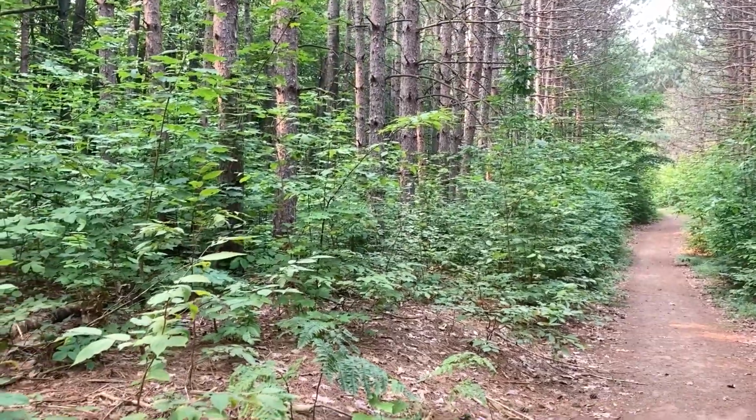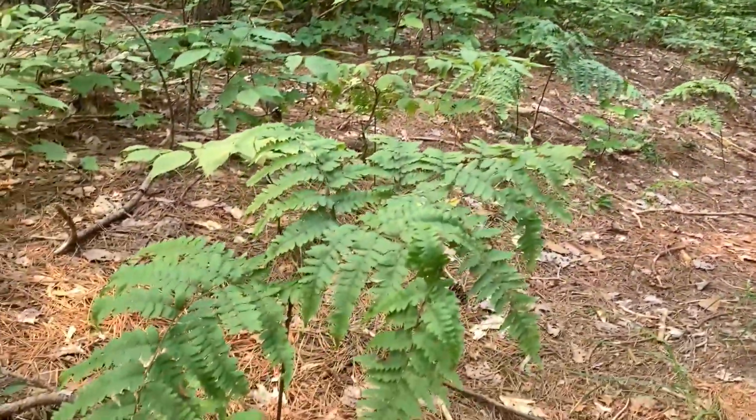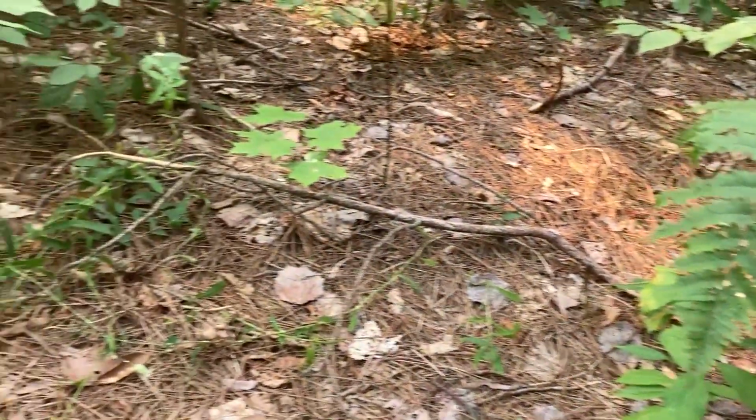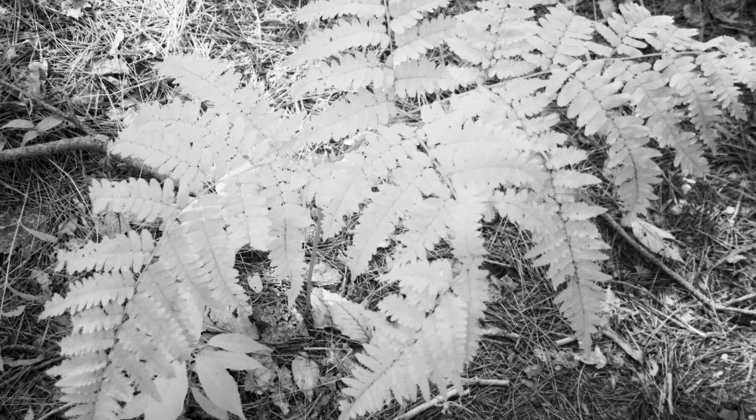Now I may focus a lot on trees and wildflowers in my videos, but think about the other plants like ferns and others that grow along the forest floor for subject matter in your photos.